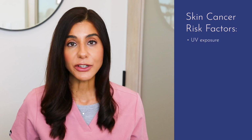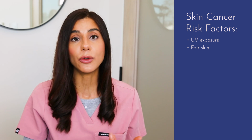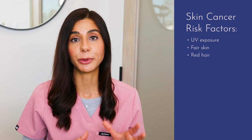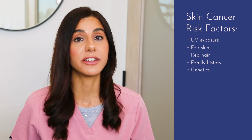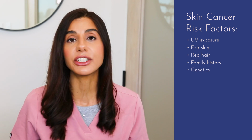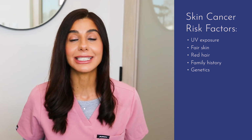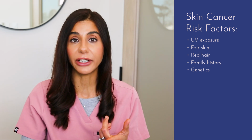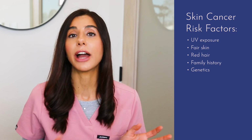So what are the risk factors for skin cancer? First and foremost, UV exposure, especially in the skin cancers of basal cell and squamous cell. Along with that, fair skin. Those that have fair skin or red hair are more susceptible to skin cancer. Family history and genetics do play a role in the development of skin cancer. So whenever I do a skin check, I always take a family history. And I'll typically ask, does anyone in your family, whether a parent, a grandparent, or a sibling, have a history of skin cancer and which type?